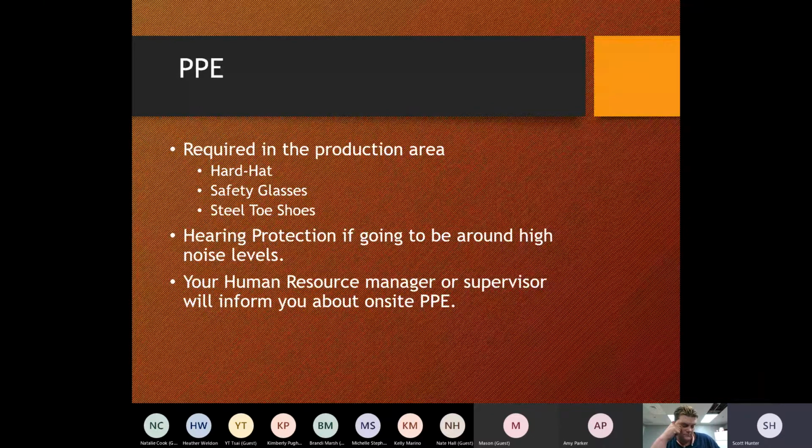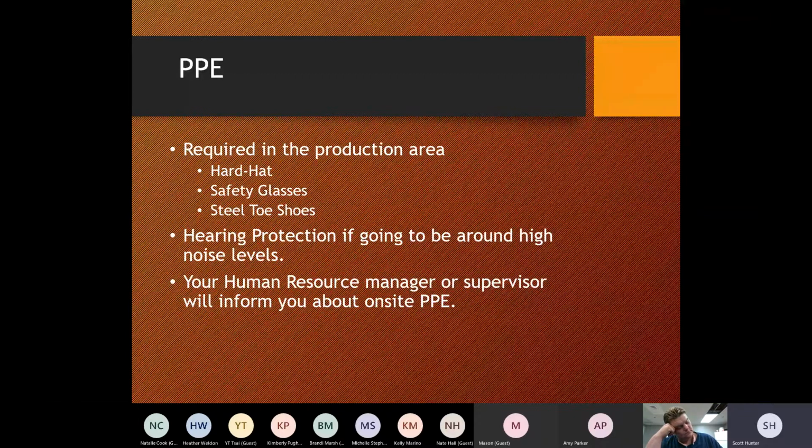Whatever's required in the production area, whether it's hard hats or safety glasses or steel-toed shoes or hearing protection, whatever it might be, especially if you have high noise levels in your area. Make sure they know your human resource manager or supervisor will inform them about those things. Tell them how they can replace them if something goes wrong. Maybe their glasses get broken or scratched up, or even sometimes they leave them at home. Also hearing protection, those things.